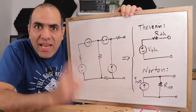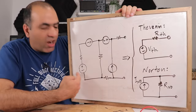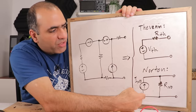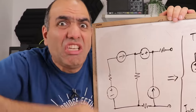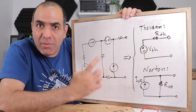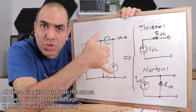And one last thing is that two smart guys called Thevenin and Norton showed that you can replace a complex circuit with ideal power supplies and resistors like this with simple models like this voltage supply for Thevenin or this current supply for Norton. You must remember that this only works for linear circuits, and all you need to do to make sure all these behave exactly the same is that their two boundary conditions must be exactly the same, which is the open circuit output and short circuit output.